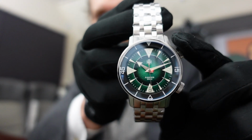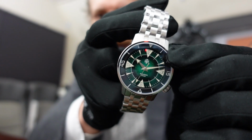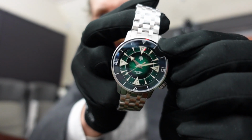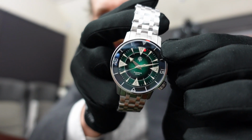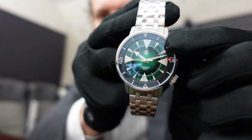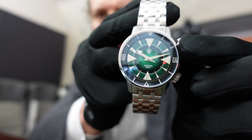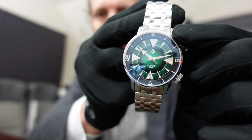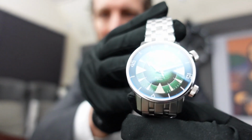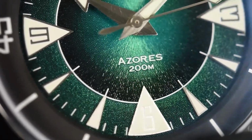It comes with an internal bezel that can be operated with this extra crown. It is actually screwed down, so that's another safety feature. Most internal bezel crowns aren't screwed down. ANTIAGE opted for that, but it feels very solid. And that's a big difference with most internal bezels. They feel a bit gritty. This one feels really nice and smooth. But again, just look at that dial. All things aside, that's just what really makes this watch pop.